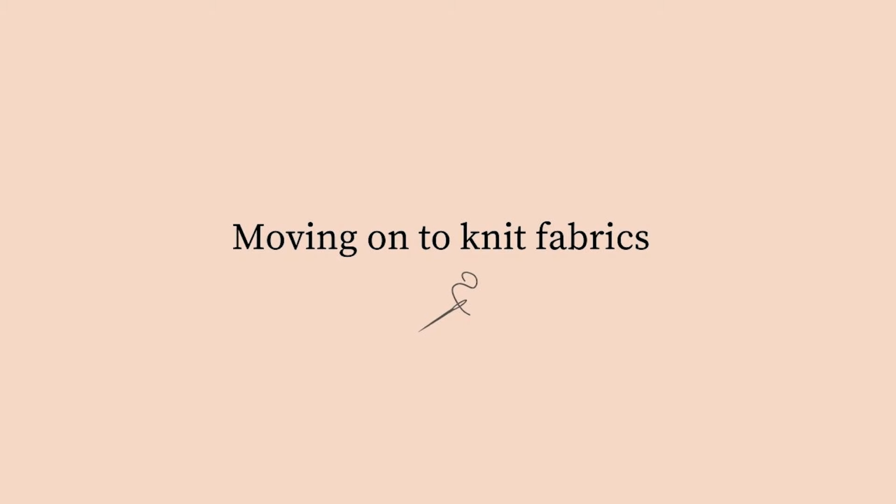Of course, there are a couple of practical things to consider as well when you are choosing your fabric, such as does your fabric need to be opaque if you're making a pair of trousers or shorts? So there are a few practical things to consider as well when you're choosing your fabric.